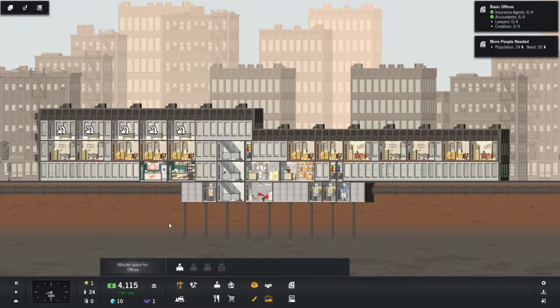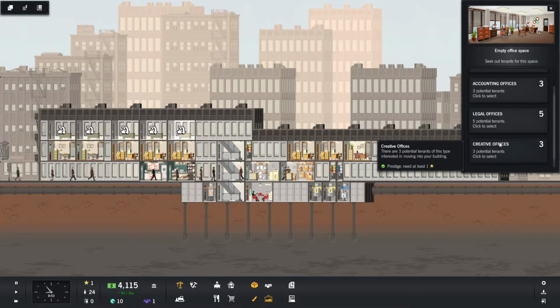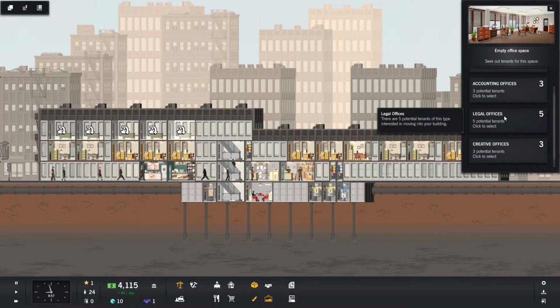Where's Wanda? Wanda's down there. I wonder if Wanda would like to go out in the day. Well, anything. Ooh, look at this. Are any of those people visitors? Don't think so. Okay, now we get to make choices. So, do we want legals or creatives? Oh, we only get three creatives anyway. I'm going to put the creatives at the end though.